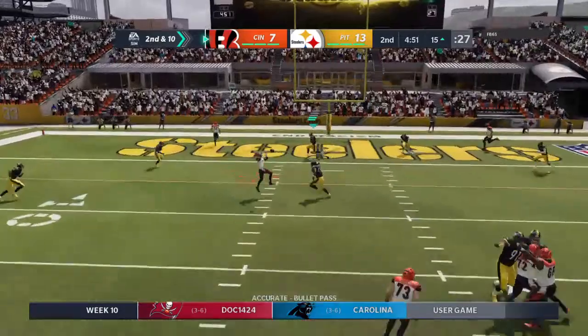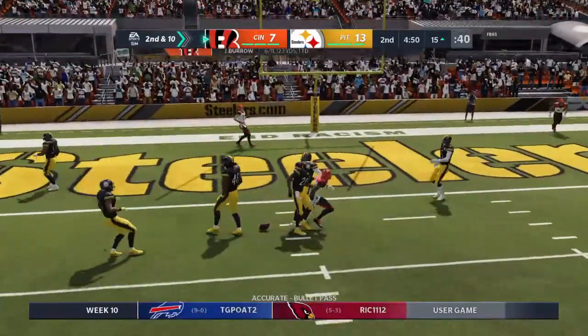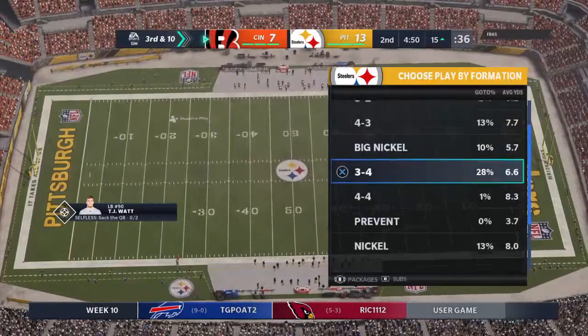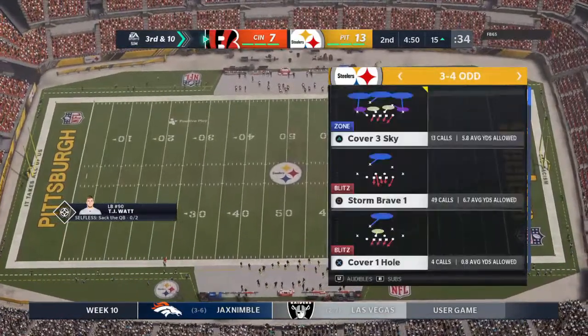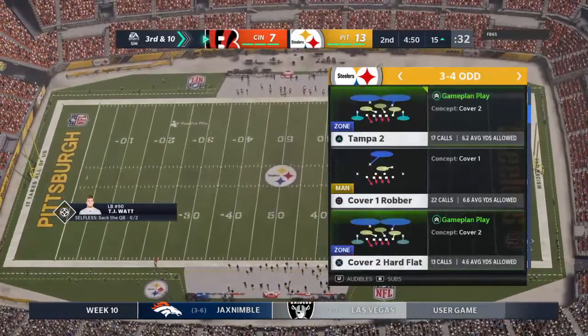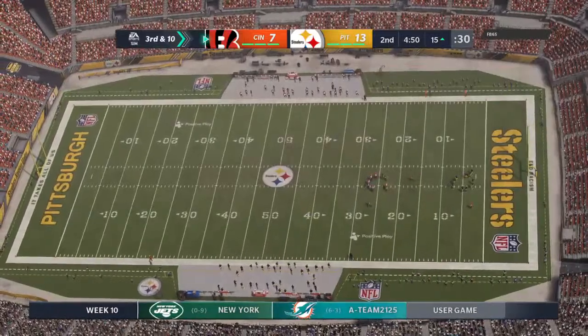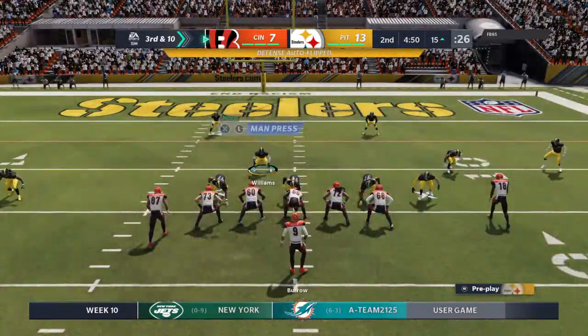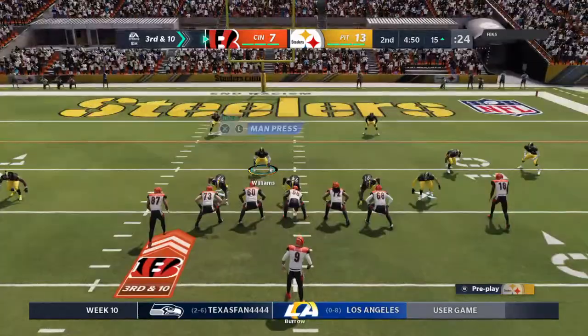From the shotgun, it's Burrow. And this one incomplete. Too much contact to hold on to that one, and it's third down. He was trying to get that one out to his running back out in the backfield, but that one was read and timed perfectly, and they were able to break it up. This offense was on the move. Now 2 straight incompletions have them looking at 3rd and 10.